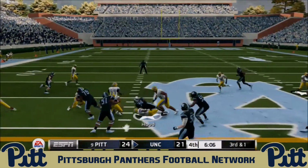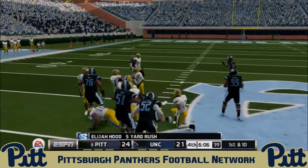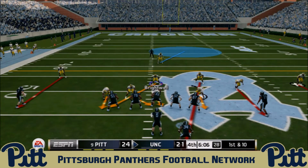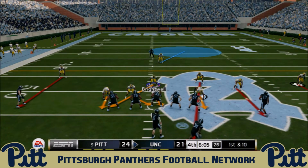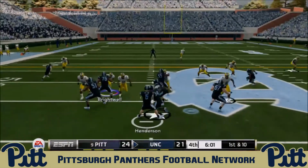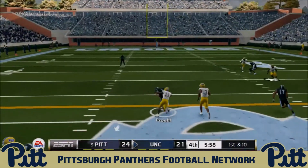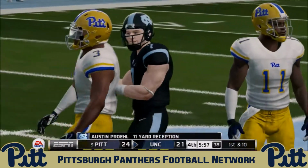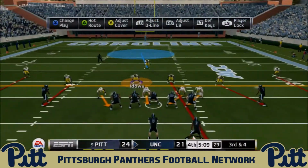Henderson, nice handoff. That's Elijah Hood through the middle, who's really struggled today, but he does pick up 5 for the first down there. So a little hurry-up offense from the Tar Heels yet again. Changing the play from the sideline, though, is Henderson. In the play action set now over the middle, he's got Austin Prohl, who twirls his way forward for 11 and a first down brought down by Dane Jackson.